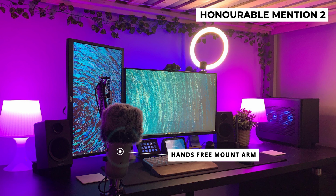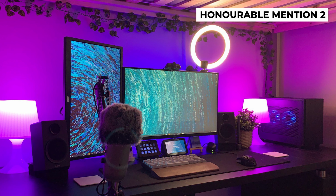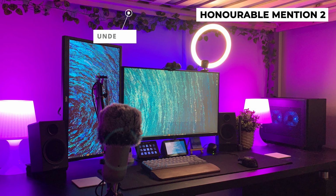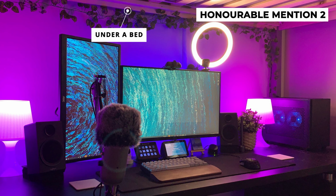The purple light mixed with the blue of the monitors and the hanging ivy on the wall gives off a huge vaporwave vibe, which works just so well. The most impressive part of all of this is that this setup is actually under a loft bed, and it manages to fit into such a small space without feeling too cramped.